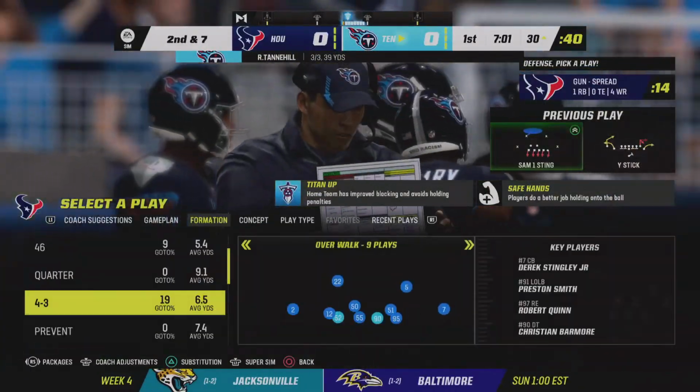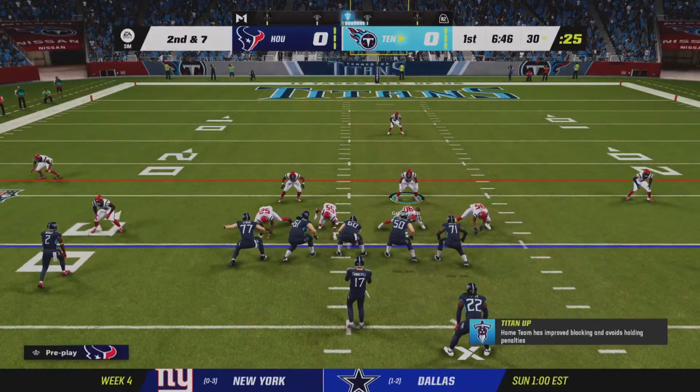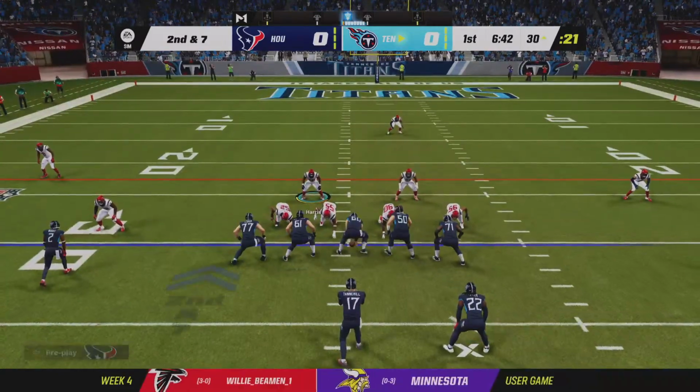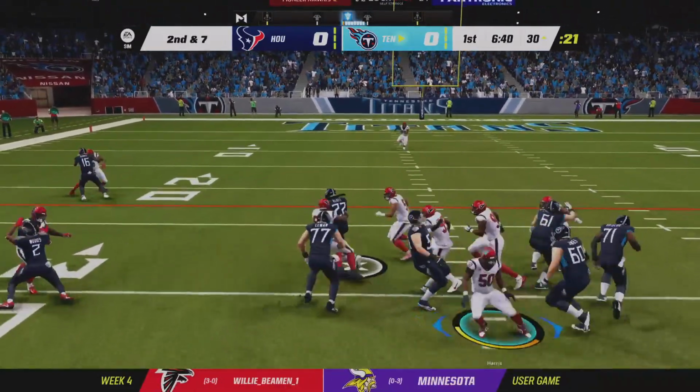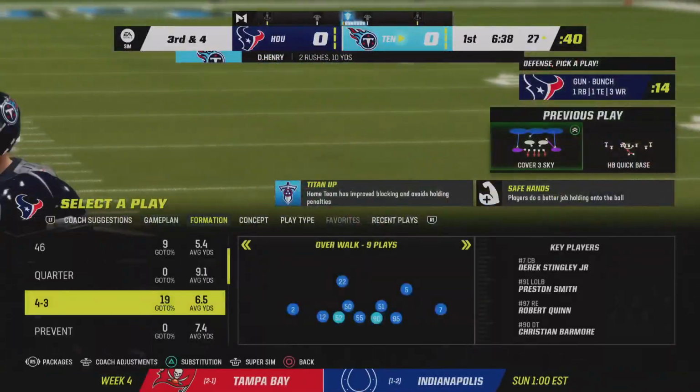And he'll be hauled down at about the 30-yard line. Here you go. Second down at 7. Tannehill going to turn and give this to Henry. About 3 yards there to the 27.